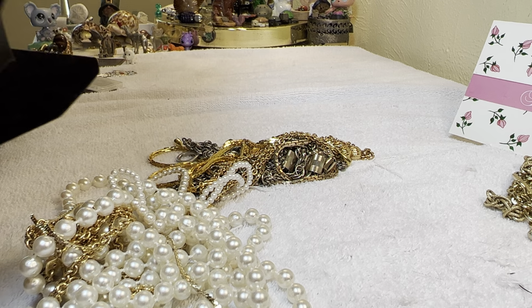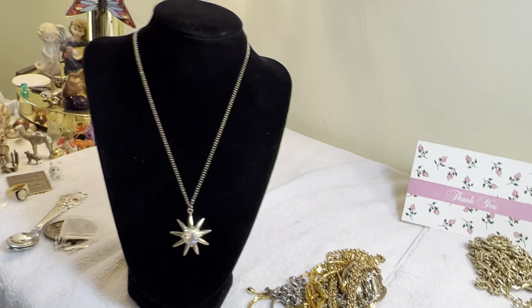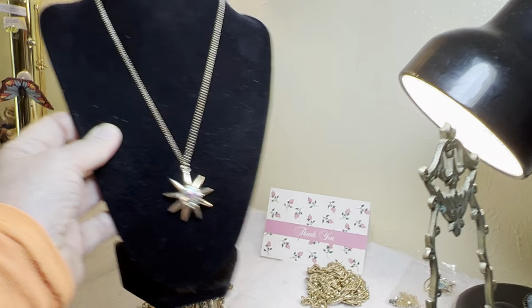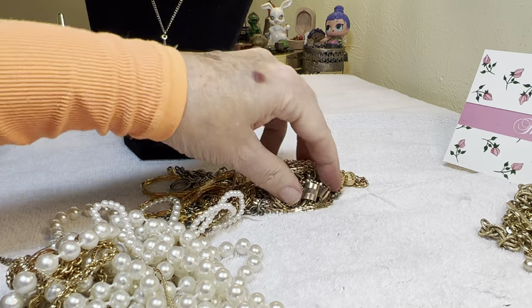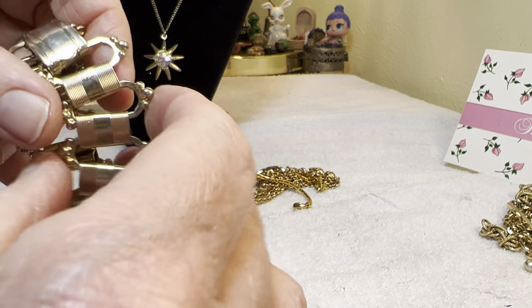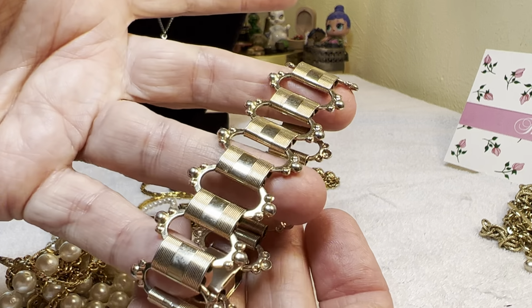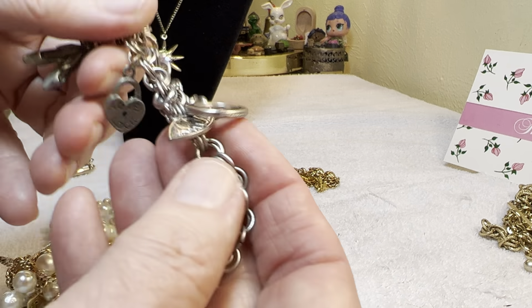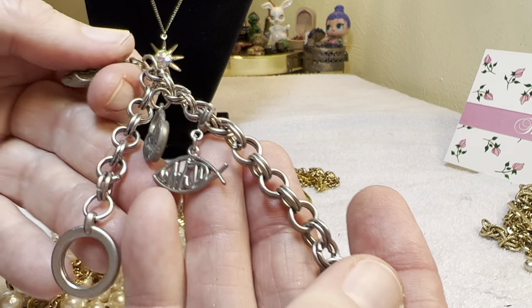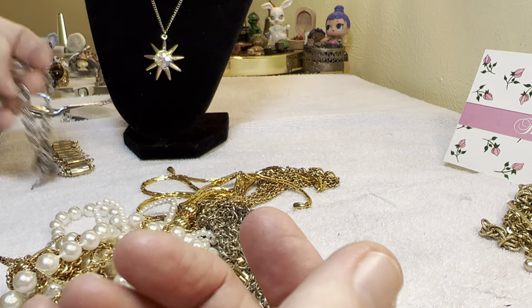There's no name, but there's just something about it. $5. This is classic vintage style here. No name as well. $5. Oh, a little charm bracelet. What would Jesus do? Ballet shoes. Love lock. $2. That's not vintage.